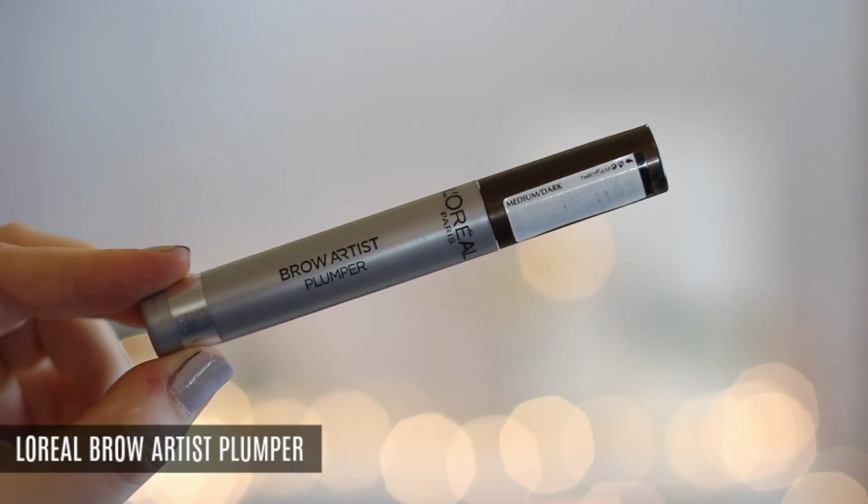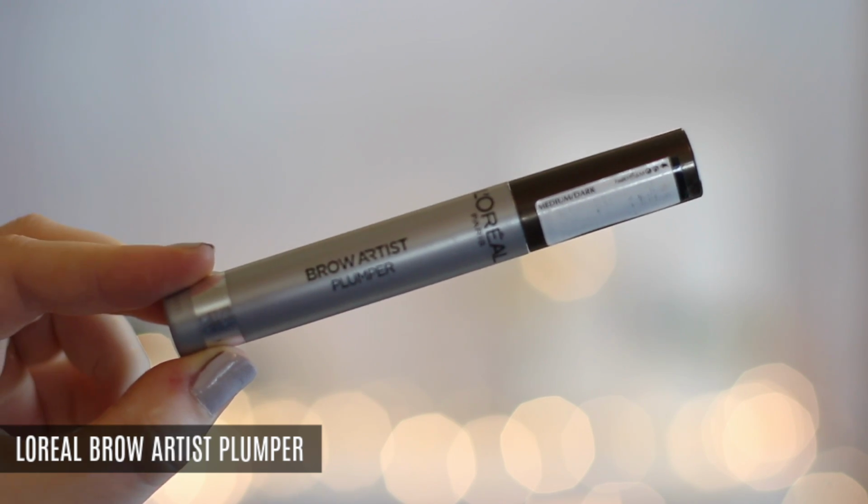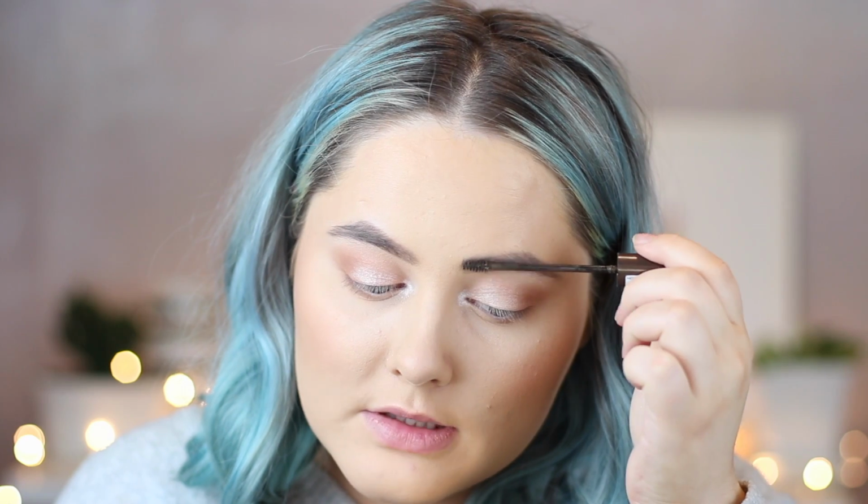And then I'm just going to go in with the Brow Artist Plumper from L'Oreal and just set my brows. This is so important. It just adds a little bit of texture to my brow hairs.